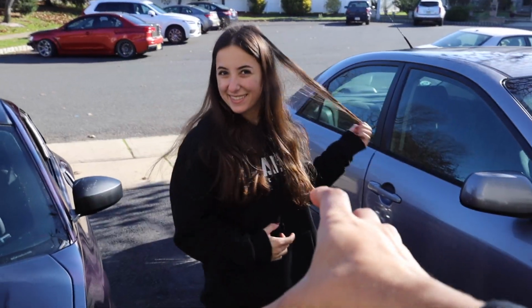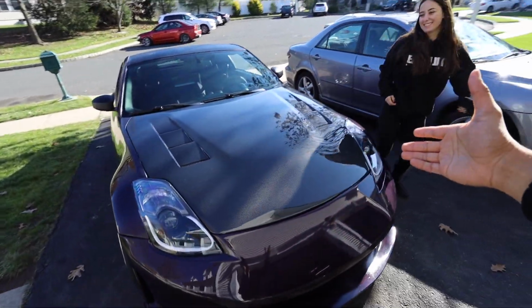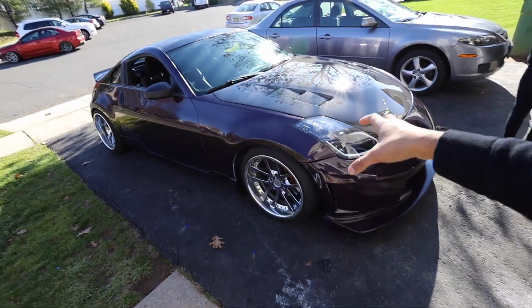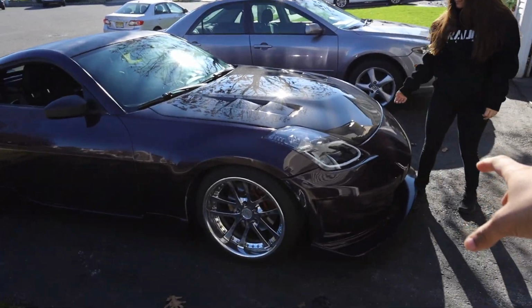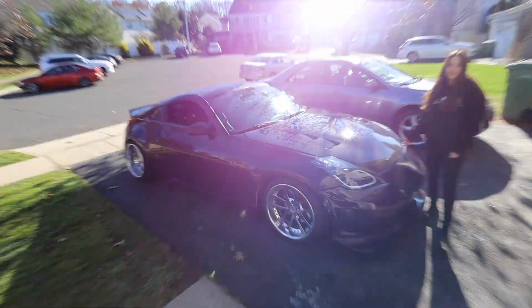All right, you ready? You ready to show them? We picked this up just a few days ago. You ready for this? All right, boys, here we go. She got a new carbon fiber hood. It's a Sabon carbon fiber hood. This thing looks gnarly, man. I love how the carbon looks with the purple and just, wow. This angle right here is doing it for me, boys.